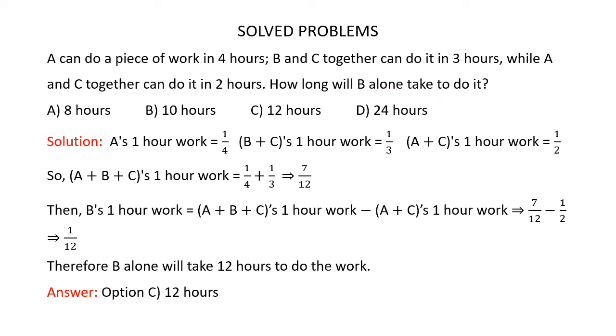So here you are asked to find how long B alone will take to complete the work. To do that, we have to first find B's 1 hour work. Now it's given A can do a piece of work in 4 hours, so A's 1 hour work is 1 by 4. It's given B and C together can do it in 3 hours, so B plus C's 1 hour work is 1 by 3.